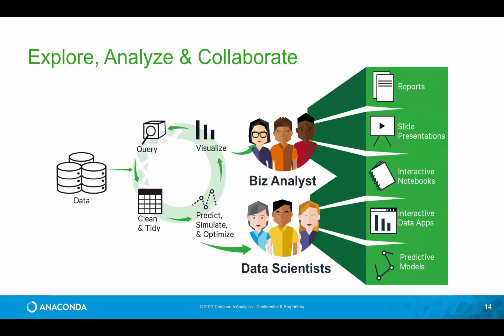So for explore, analyze, and collaborate, you usually start with some data that exists somewhere, and usually there are either data scientists or business analysts in this workflow process of cleaning and tidying that data, using some prediction, simulation, or optimizing data goal in your data science project that you want to perform. You then might turn to some kind of visualizations to summarize those insights, and then query back your data for a subset of the existing source, and then iterate over that cleaning and tidying, predicting, simulating, optimizing, visualizing, and querying.